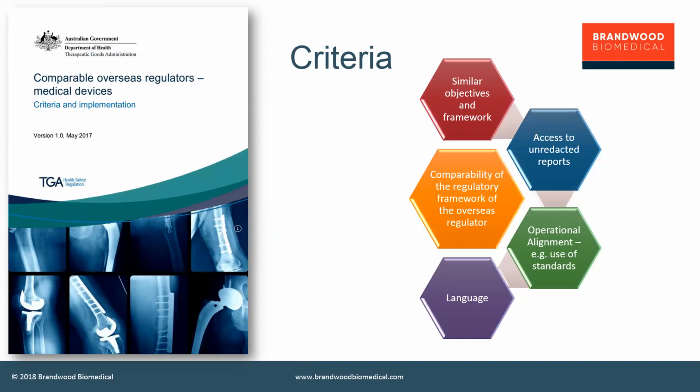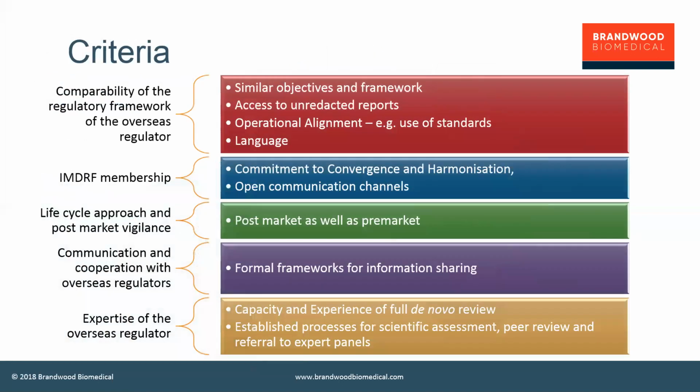And that there's an underlying operational alignment, particularly on things like use of standards, the same technical basis of the review, and of course, language. TGA operates in English. We do speak a sort of English language here in Australia, and clearly English-speaking regulators are the ones that TGA will be most interested in. Let's just look at that in a bit more detail.